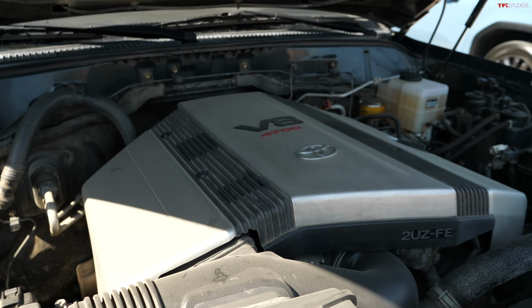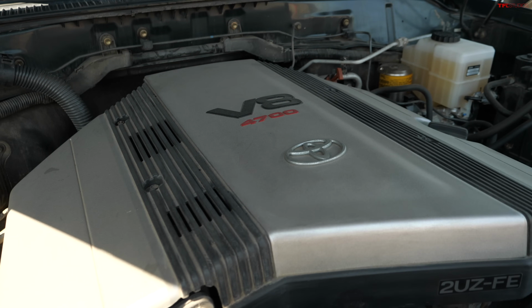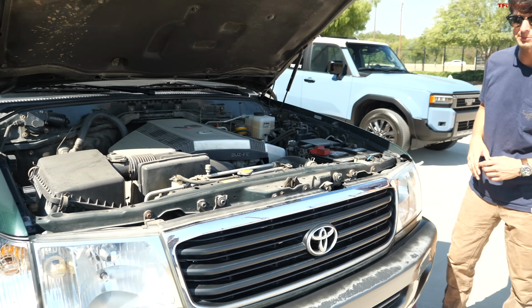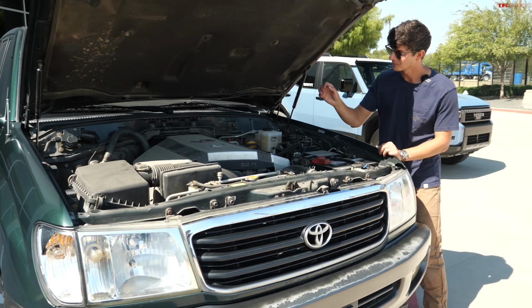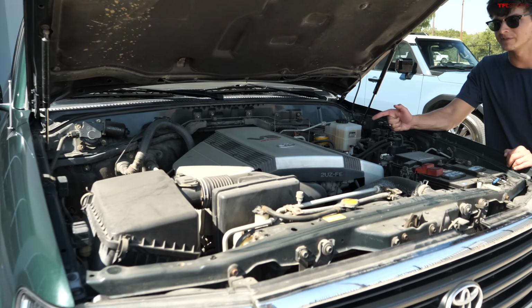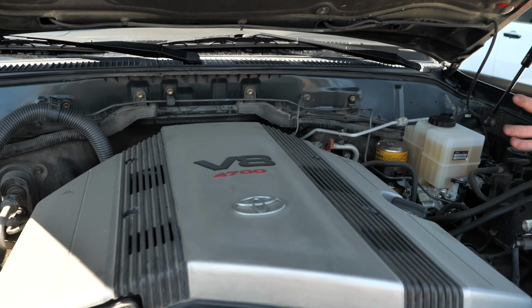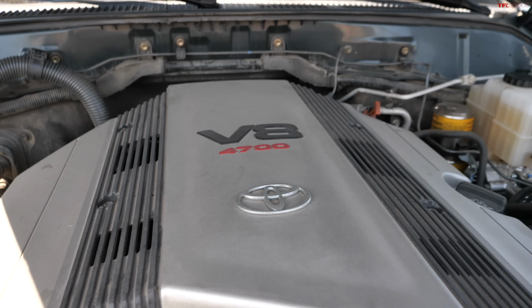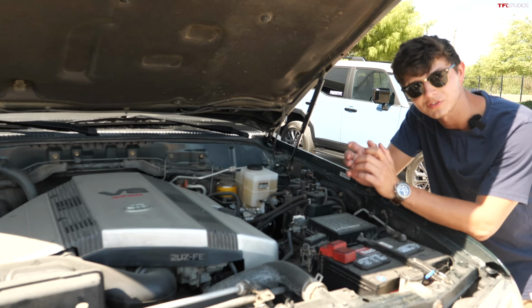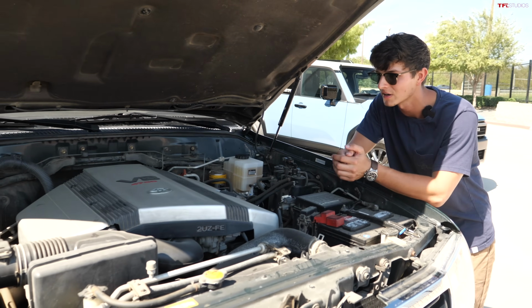Here we have the 2UZ-FE 4.7 liter V8 that these had here in the States. There were a few different engine options that you could have overseas, but this was the engine that we got here in the States, and these are extremely venerable, solid, robust engines. These things can go hundreds of thousands of miles. In fact, we even filmed a video with a Toyota Tundra that had the same motor and was over 1 million miles.